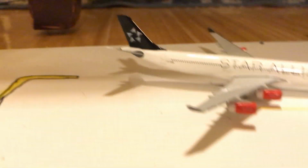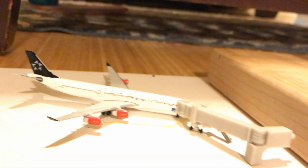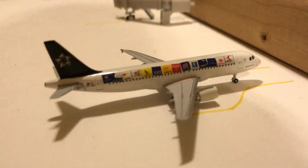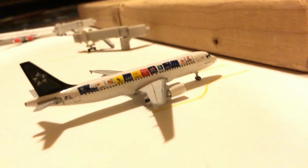Scandinavian A340-300 Starline Tail. This is going to be departing for Oslo in a little bit. I have two Oslo flights today. Austrian A320. Well, this is going to be going to Oslo and then, no, this is just going to Oslo. Austrian Airlines in the Star Alliance colors, A320, departing for Vienna.